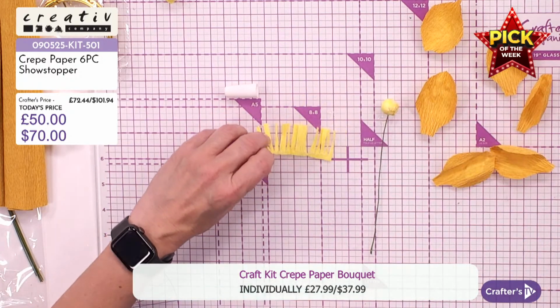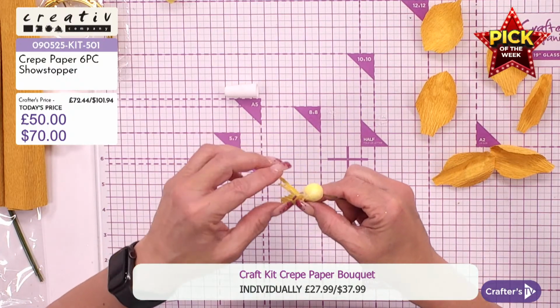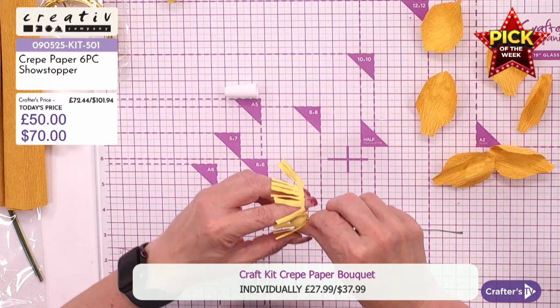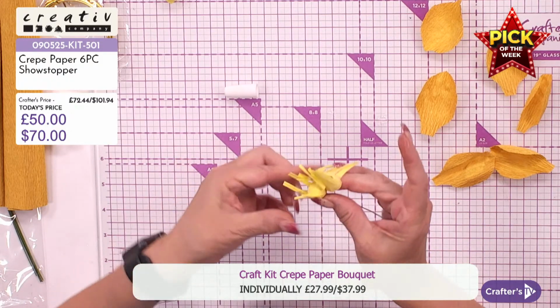This one's a nice straightforward singular one. And again, you're just going to take that and just get the end. And then we're going to wrap it around the ball. Now, these stages do need a little bit of time to get these stages together. So I'm just going to wrap that round and hold them in place.